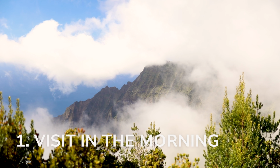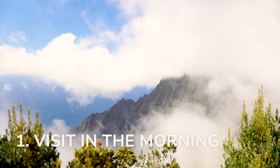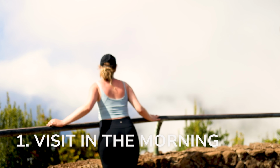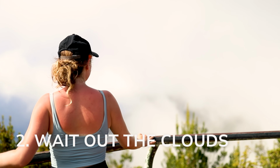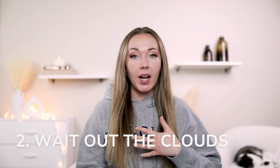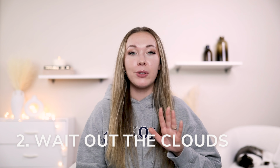When there are clouds on the Na Pali Coast, the clouds often cover the entire mountain valleys, making the views near impossible to see. If you have partly sunny skies and still get fogged out, and if you have the option to wait out the clouds, you won't have that option if you're on a helicopter or on a boat tour. But if you're hiking and you have the option, I highly recommend waiting 20 to 30 minutes for the clouds to pass so that you can see that view.